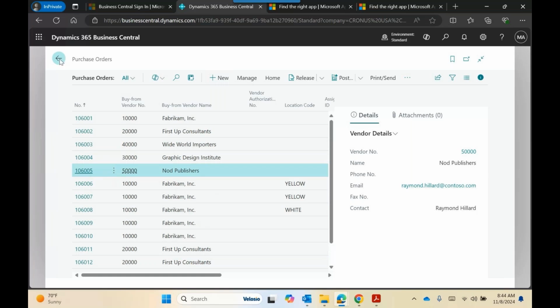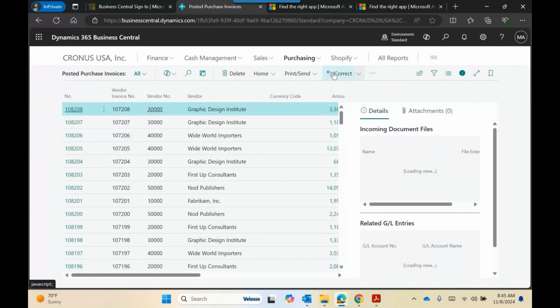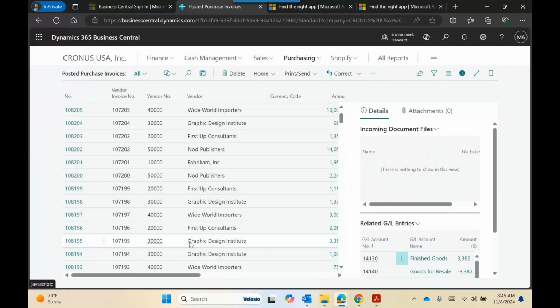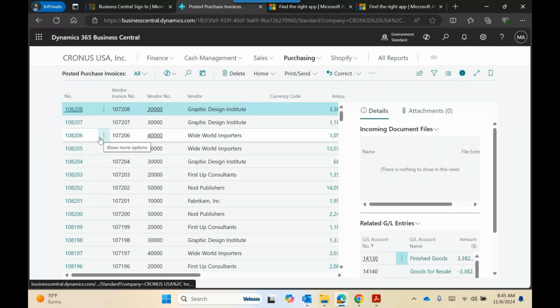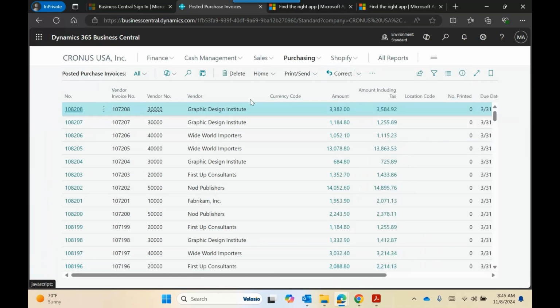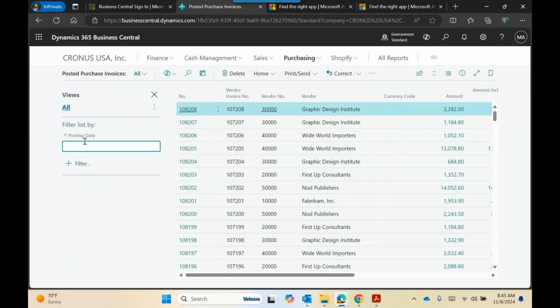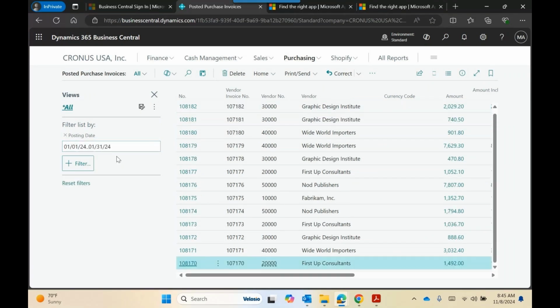If you want to see historical transactions or posted documents, like posted purchase invoices, click on it. These are all your posted information. If you want to see, from January to date, or maybe this month or this quarter, how many invoices I posted, can I have that information? You can apply a filter. I want to apply a filter on the posting date in this case. Maybe I want to see January data, so I can do it like this. These are my January invoices.